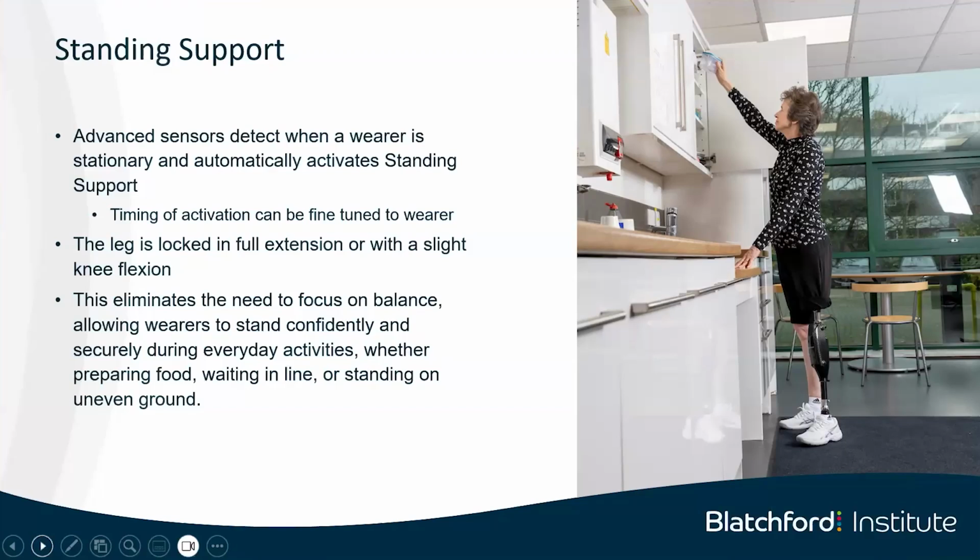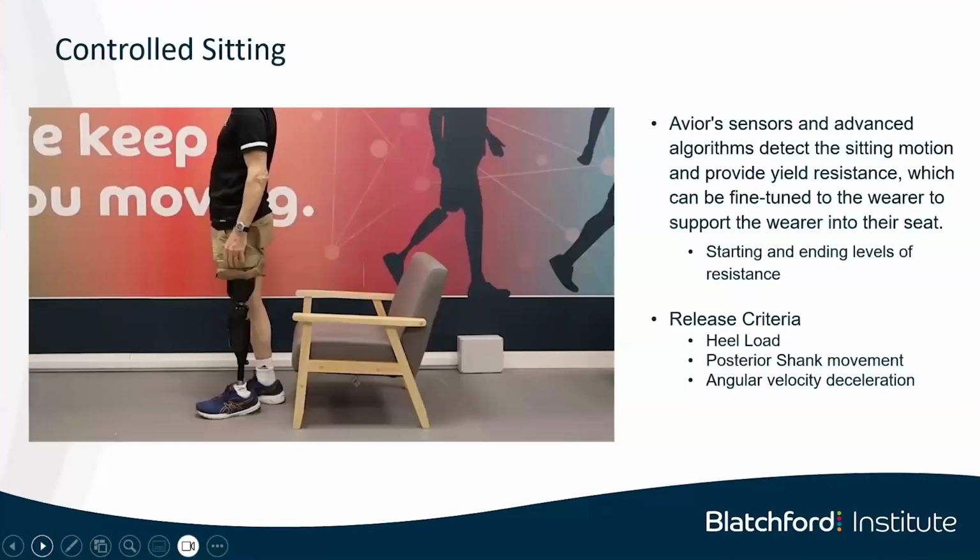It is very simple. I think about this from when we first started using this in our K3 microprocessor knees. A patient I knew who was a doctor said that he hadn't realised before how often other doctors and nurses always wanted to stop him when he was on a ramp in the hospitals, until he suddenly had something where he didn't have to think about it. So because it's been so popular before, we've kept this function.